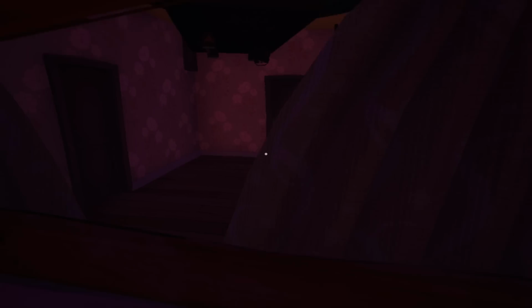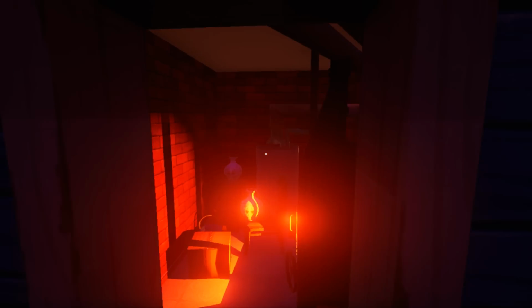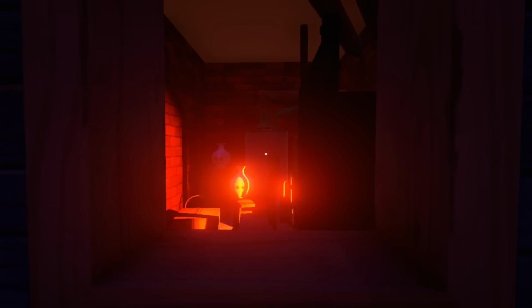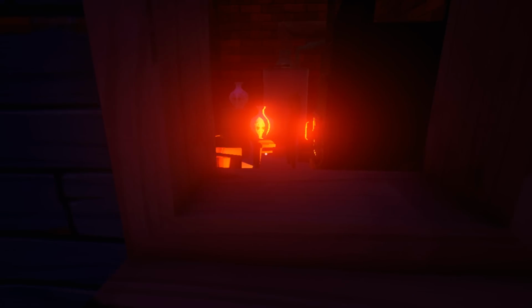Okay, maybe we don't go in this way. Maybe we have to go somewhere else. This is all boarded up. But wait, why is the furniture stuck to the roof of this room? That's so creepy. Okay, come on. We need to go in here. What am I standing on that makes it so hard? Come on. I'm nearly there. Let me in.